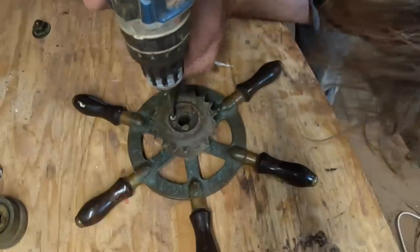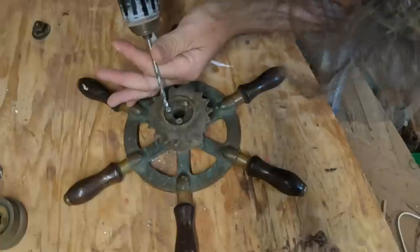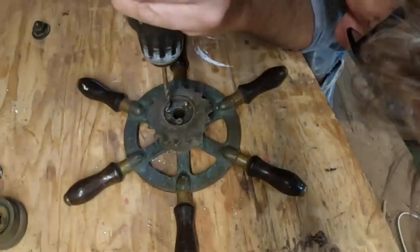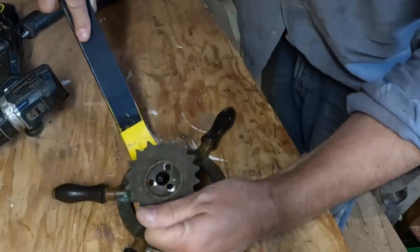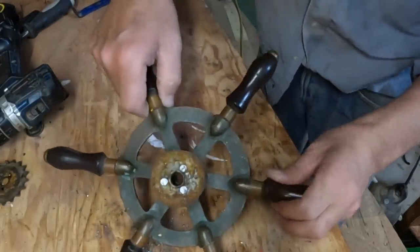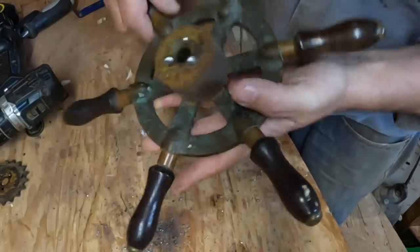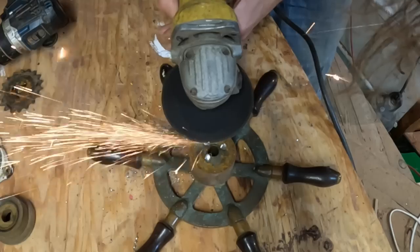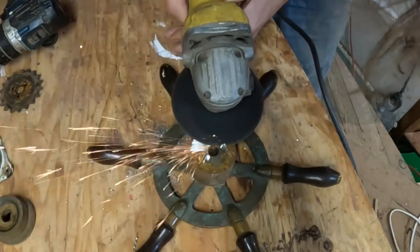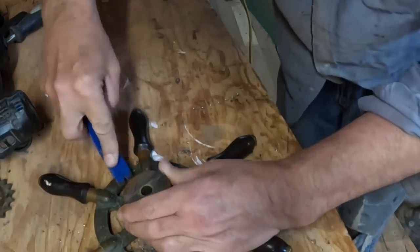I'm going to start with a small drill. Move up to a larger drill. There we go. Now, am I going to be as lucky getting the steel spacer off? What the heck? This is not coming apart as I expected it would.